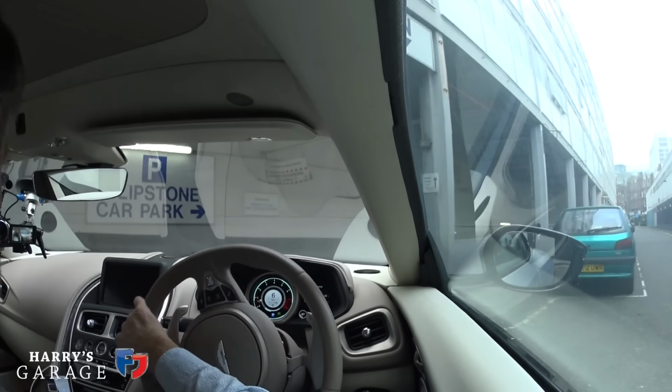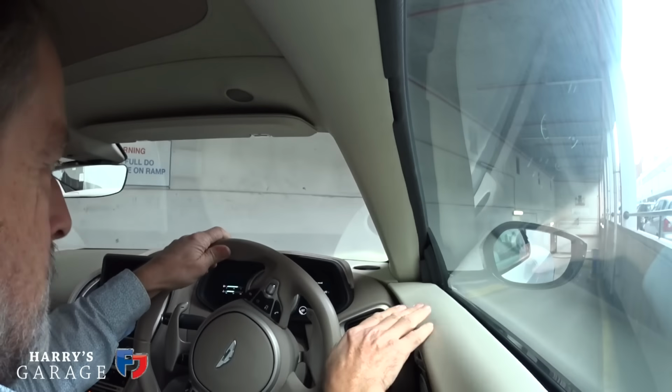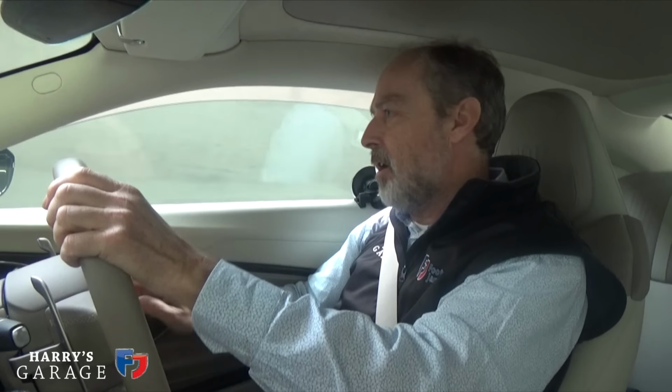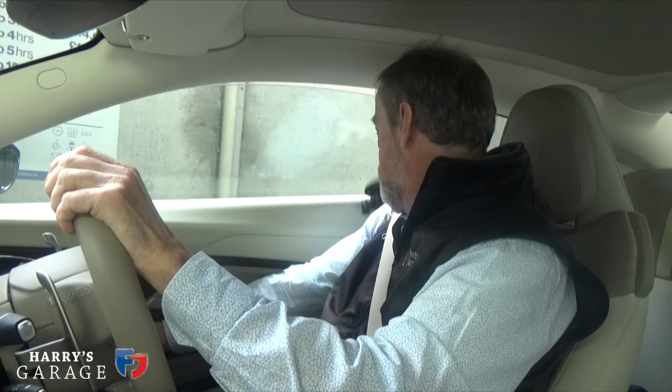I do like the mirrors on this car. They're nice and wide. They're out on stalks. Yeah, the killer curbs here, but we're all right. Right. It's a good idea to take your camera off before you do that.